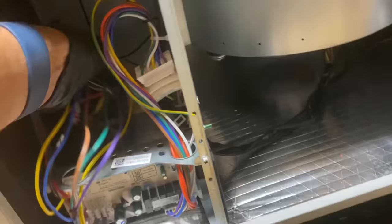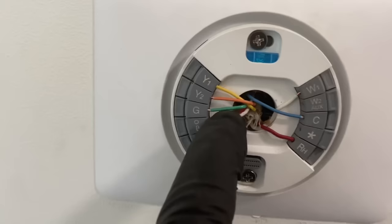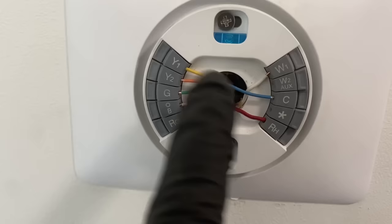I'm going to try to tuck all these wires in there, put a little zip tie in there, and they're out of the way. The remaining wires, Y1, Y2, which is black and white, and DH, are not being used, so we're going to cap and seal them. Thermostat: RC, OB, green, fan control, second stage cooling, first stage cooling, common, boiler power, boiler heat, RW, RH. Nice and neat. Turn the switch on.